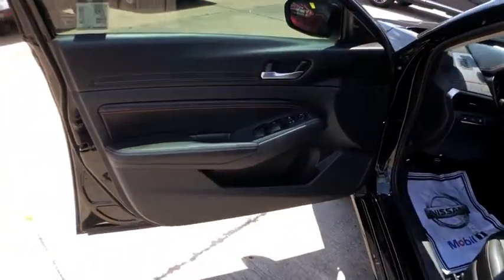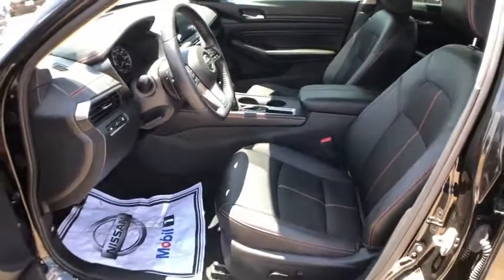driver vanity mirror. This beauty is sure to make you the talk of the neighborhood, so call or drop in for a test drive today.